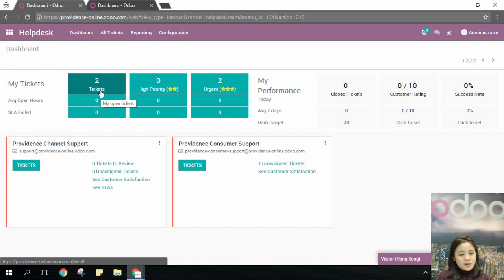So maybe my business is just starting, so I've got only 2, but this will most likely grow as I go along. But it's good to have it at the start so that you can already have your employees or your support team be able to see their numbers in terms of how they're servicing clients. Okay, so I can also see if I have high priority tickets or urgent tickets.